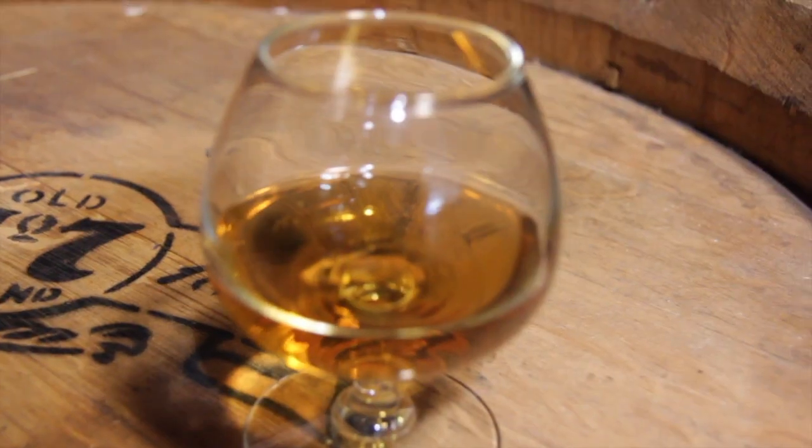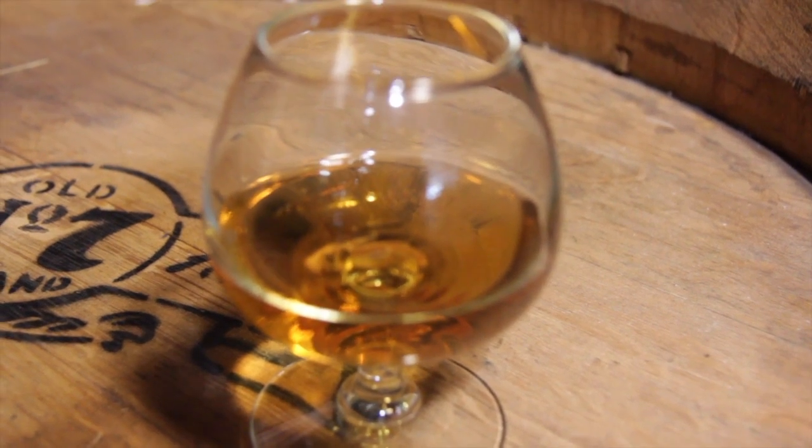I don't want to have a big pour on here. Alright, so let's give it a bit of a nose. Now this is from Melbourne, $60. I think this is a blended whiskey basically. Not single malts, just a blend of Melbourne. They've got a massive production factory down there in Melbourne.